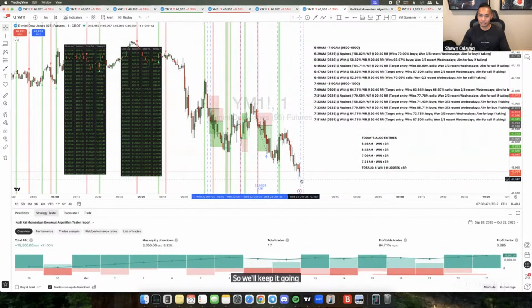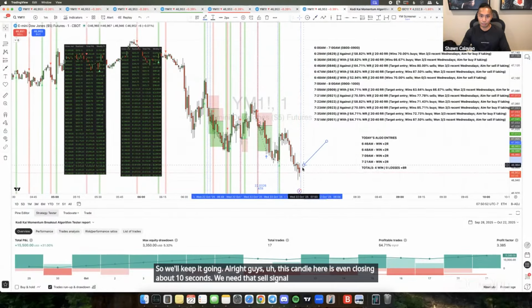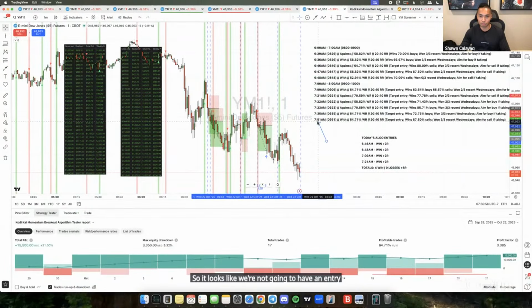All right, guys, this candle here is going to close in about 10 seconds. We need that sell signal there to close. It's kind of pending, so I don't know if it's going to close. I don't think it's going to. So it looks like we're not going to have an entry at 751, unfortunately. It's okay. I'm happy with my profits for the day, so I don't need to take that trade.